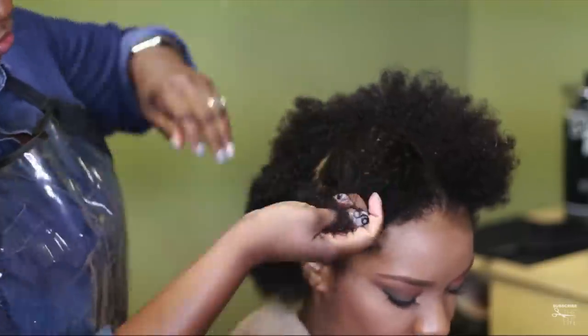We're doing a little mommy makeover on my Word. Okay, so we're parting in the middle. So what I'm doing here is I'm just sectioning Aine's hair into four sections.